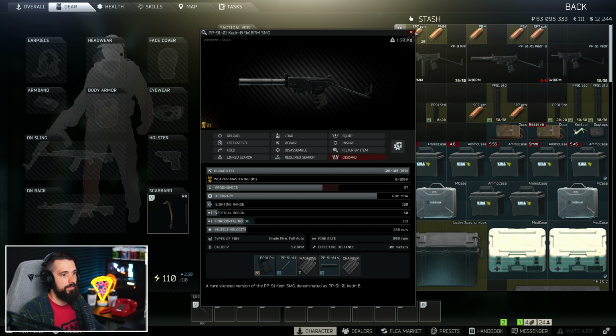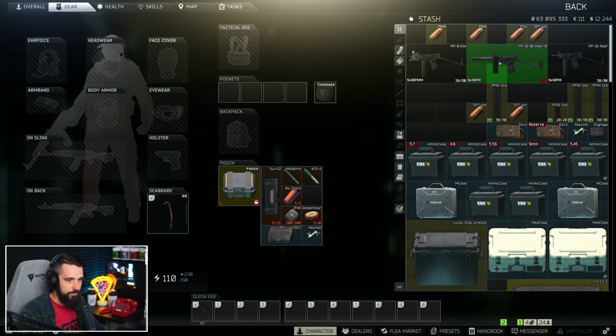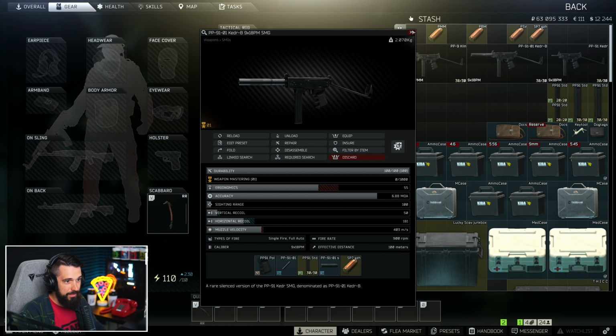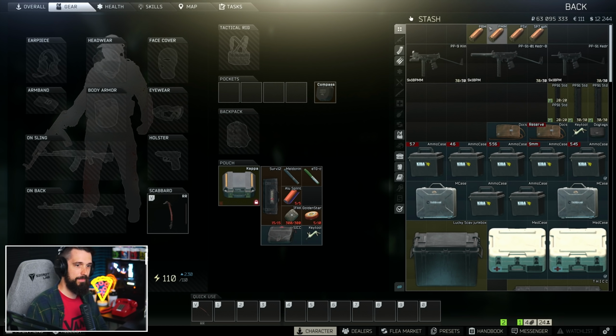And some people get really confused because they're like, this is the same caliber, but for some reason, I'm not a firearms expert, that round just does not work. So don't try to put PMM into a Ketter. But like we said, I wouldn't recommend doing that. I would never really advise doing that anyway, because the pen on these is just not, in my opinion, what you're going for.